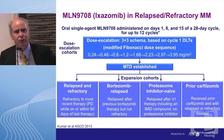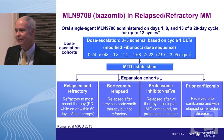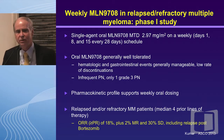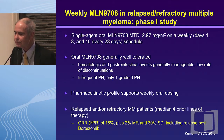This is a trial from Shaji Kumar at the Mayo Clinic, where he did a phase 1 trial of this agent. It's actually now called ixazomib. That agent has been tested in patients who have relapsed refractory disease, bortezomib relapse, proteasome inhibitor naive, and patients who had carfilzomib. What Shaji showed was, in fact, this agent was very well tolerated. Again, it was only given once a week orally. You can see here that, in fact, neuropathy was very infrequent. And there were responses, even in this phase 1 trial where we didn't know the dose, about 20% of the time, and another 30% of patients getting stable disease.